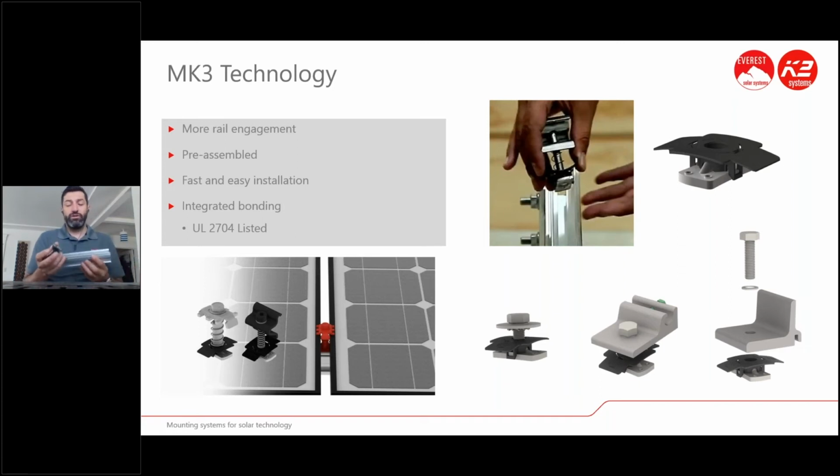Everybody wants pre-assembled. Everest was the first racking company to incorporate pre-assembled, spring-loaded, ready to go, out of the box. This is going to make me sound old, but back in my day, when I used to install, we had to assemble everything and slide it from the end of the rail. Some of you have been in the industry for six or seven years plus. You know exactly what I'm talking about. Those old Pro Solar days where you're sliding in from the side and you have to muscle it over, or if it's a good day, it slides over.